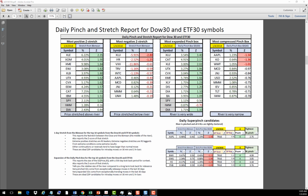And then the super pinch candidates, I expanded the look. Only Apple among the Dow 30 and the ETF 30 was a super pinch. So when we expand, we get a few more symbols that are in that super pinch condition. And that's where the Z-score of the width of the river is extremely compressed, and all the regression lines are within a tight band. So we have a combination of lack of volatility, sideways movement, and consensus from all the different time frames on what fair value is, as measured by the regression lines. And that makes it poised for sharp breakouts in either direction.